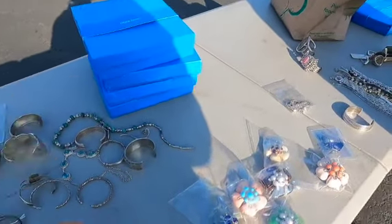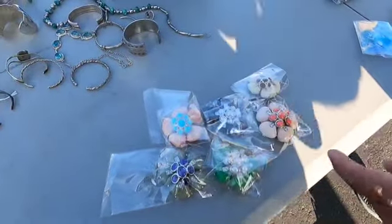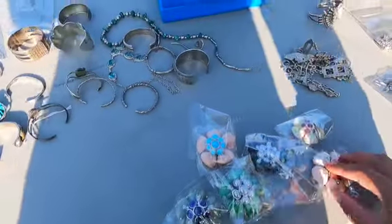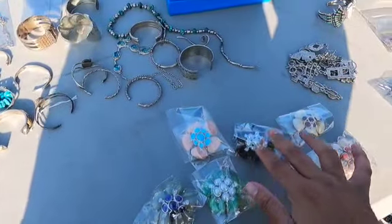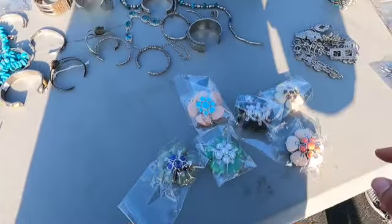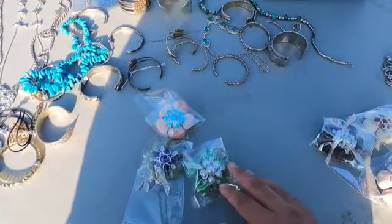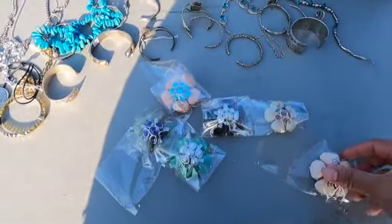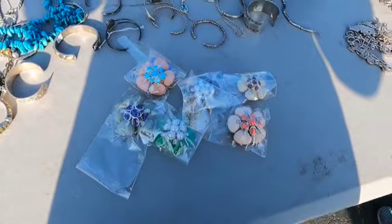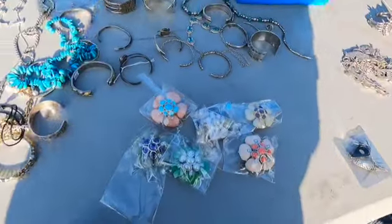$160. Okay. You can do $30 each. Okay, I got one, two, three, four, five, six of these Kenneth Lane brooches. And how much did you want for each one? $30 each. $30 each, okay. $180? I'm going to just add that to the rest of the stuff. $180, we're at $340.